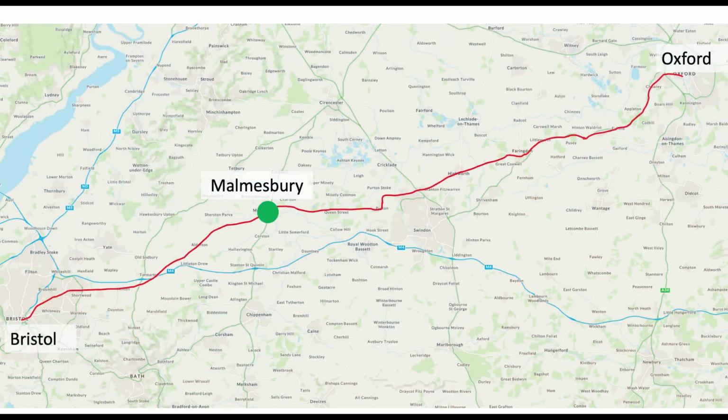Before we start our walk through the town, let's look at where Malmesbury sits on the North Wessex Way. According to John Ogilvy's map, Malmesbury is 42 miles from Oxford and 26 miles from Bristol. It was one of the key towns along the route of the North Wessex Way. If you'd like to learn more about the history of the route, please watch my previous video.